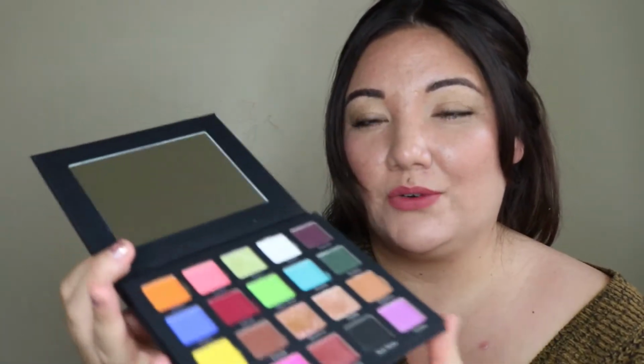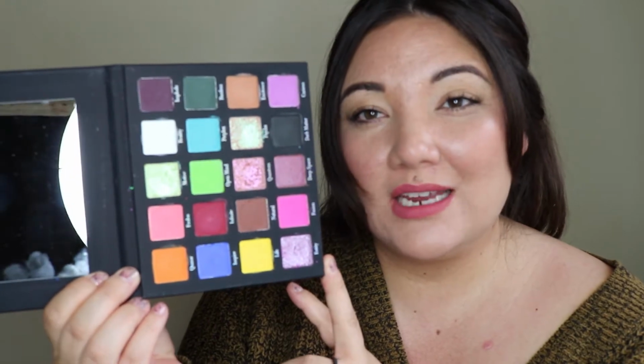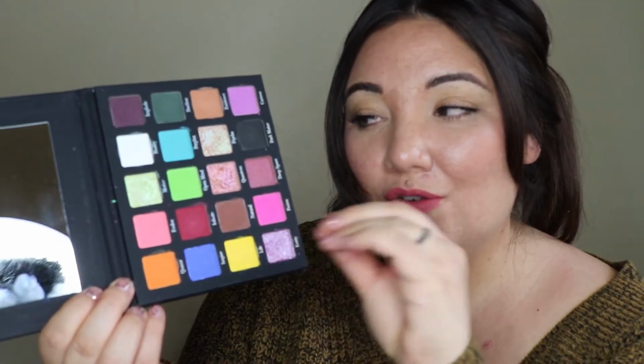I was so excited when I saw this color story. So there is a mirror, which is nice because it has amazing duochromes and it just looks like the perfect color story, honestly, for summer to fall. I feel like it's a great transitional piece.